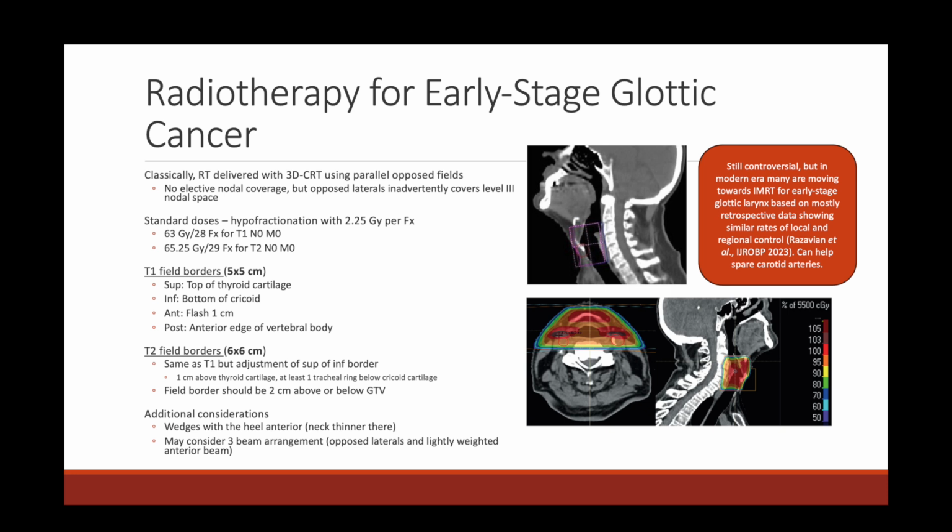But traditionally, treating an early stage glottic cancer was very simple because it's just a box around the larynx and we use parallel opposed fields. And even though we're not necessarily specifically trying to, inadvertently, we are covering that level 3 nodal space. The field borders for the larynx are a little bit different depending on T1 versus T2.